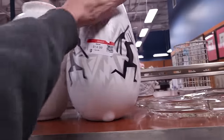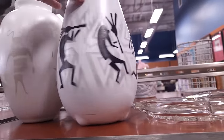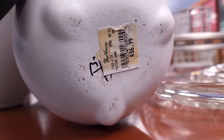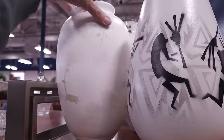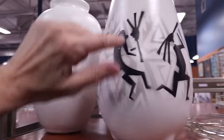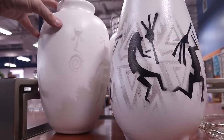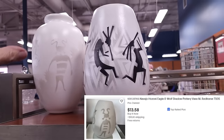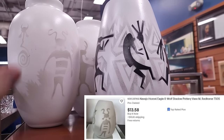Okay, these guys are interesting. They are quite contemporary. Where does that say? Fred Harvey pottery. They have some damage. This is why I'm giving them a second thought, because they're large, they have some damage, they don't have their full resale value. So I think we're gonna leave those.